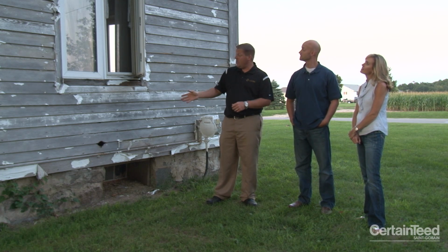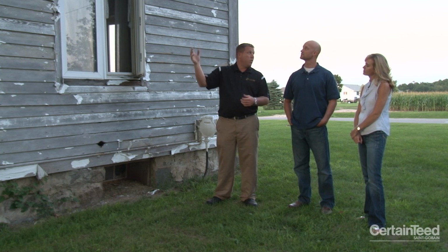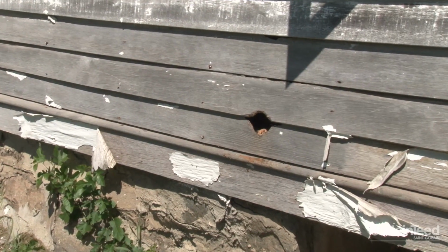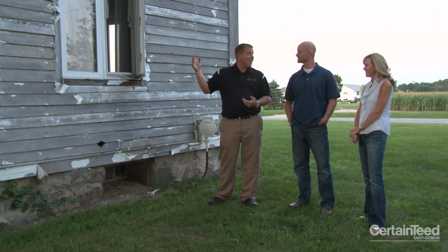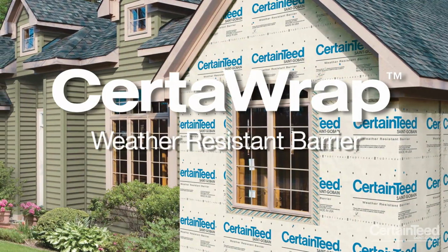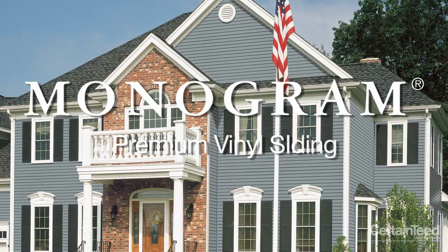The other thing is, if you look, the house is deteriorated on the outside as far as the wood is. The wood is in such bad shape, and you can actually see creatures have started to move in and made their nest inside the house. So one of the things we're gonna do is make sure all the creatures move out, and we'll probably have to put some sort of new sheeting on the house, and then we'll wrap that with the CertainTeed. It gives you a weather-resistant barrier, and from there is where we'll start putting the siding on.